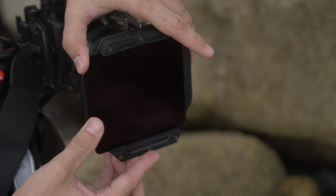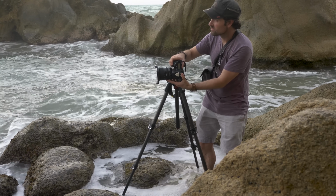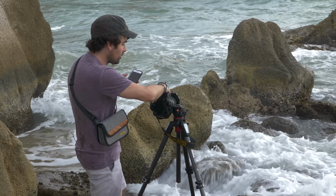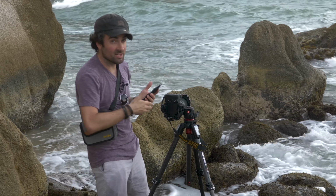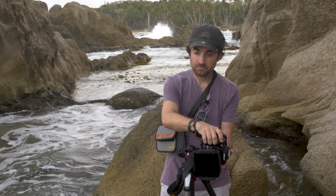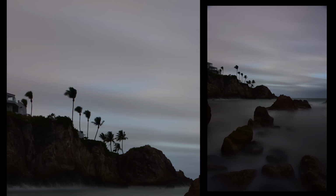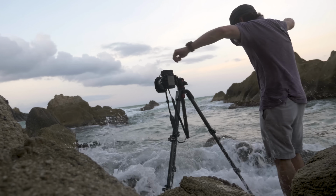I'm gonna be shooting several minute exposures, which means I need to change my camera into a bulb mode. So with my phone, I'm gonna go to the timer, I'm gonna set it to 4 minutes, I'm gonna hit the shutter on my camera, start my timer. And now I'm just gonna wait 4 minutes and see if the exposure looks about right to get these nice streaky clouds. All right, let's see what we got. That actually looks perfect. Woo!